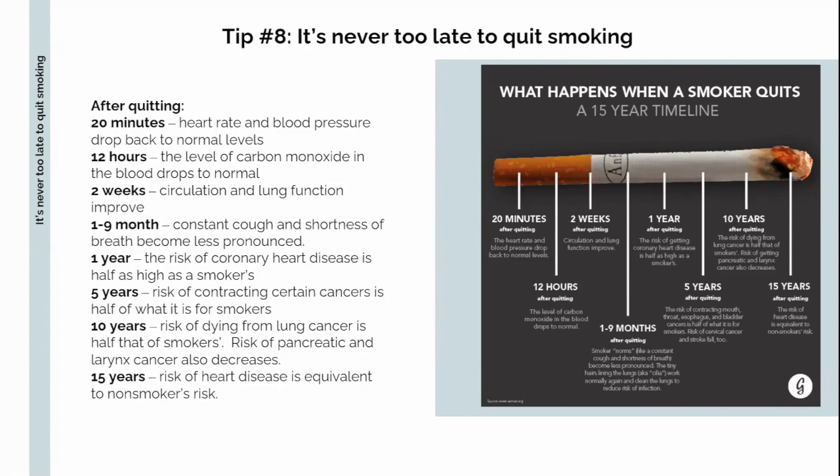Within 1 to 9 months of quitting, the constant cough, the smoker's cough, and shortness of breath become less pronounced. By 1 year of quitting smoking, the risk of coronary heart disease is half as high as a smoker's. Within 5 years, the risk of contracting certain cancers is half of what it is for a smoker. By 10 years of quitting, the risk of dying from lung cancer is half of that of a smoker's, and the risk of pancreatic and larynx cancer also decreases. By 15 years of quitting, your risk of heart disease is equivalent to that of a non-smoker.